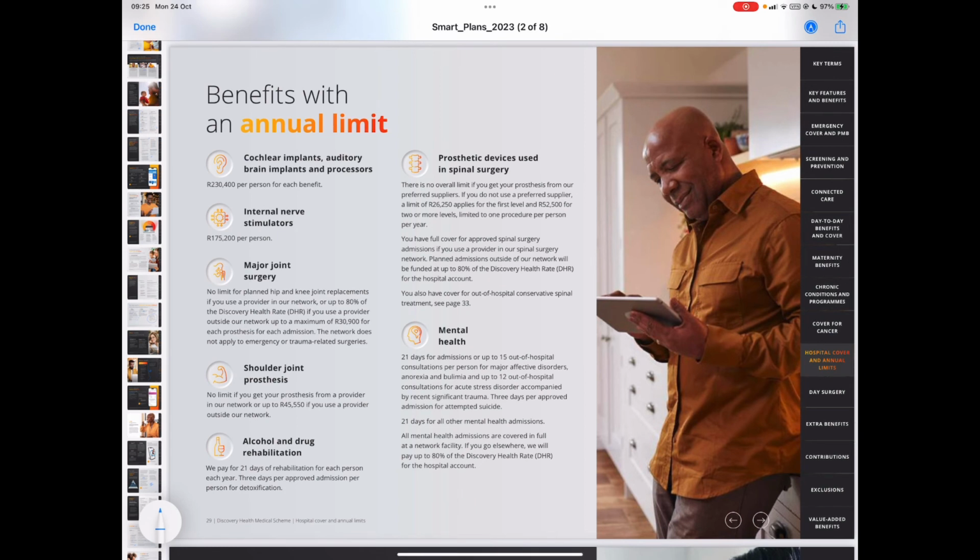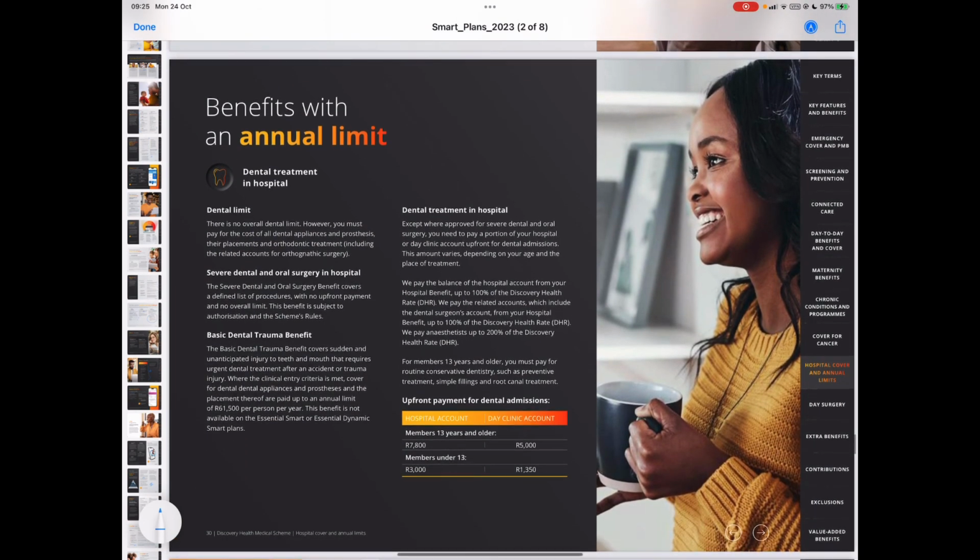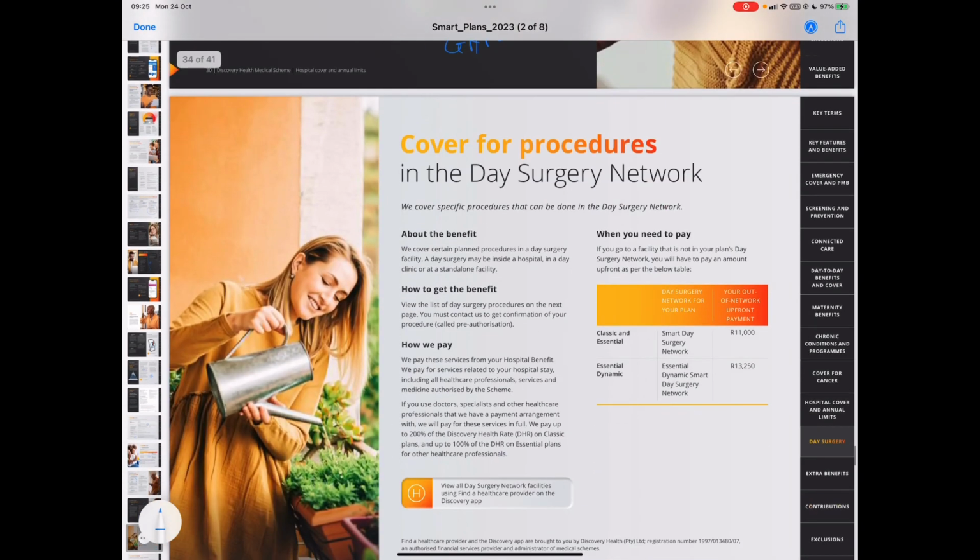Certain benefits have limits, like cochlear implants, intraneural stimulators, and major joints. Please take note that major joints like hips and knees are not included in your Essential Smart and Essential Dynamic Smart options. There are also limits on in-hospital dentistry, and there will also be an upfront co-payment that you have to take note of. These co-payments can be claimed back from your gap cover, and they can be as high as 7,800 Rand if you are 13 and older, and it's done in hospital.